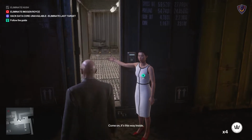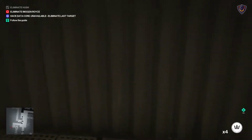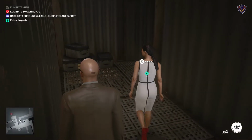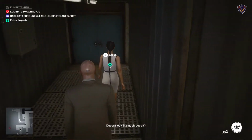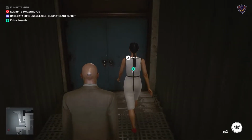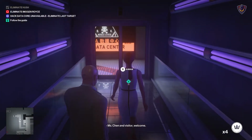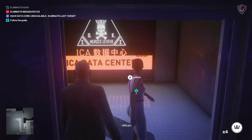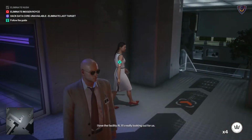Come on, it's this way inside. Doesn't look like much, does it? Ms. Chen and visitor, welcome. Please report to security desk for visitor sign-in. Will do. I love the facility AI. It's really looking out for us.